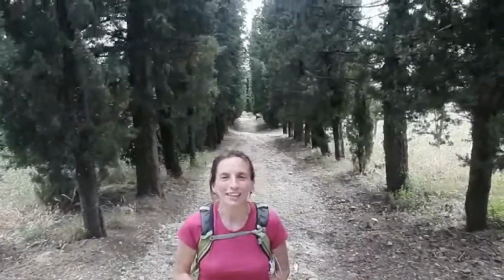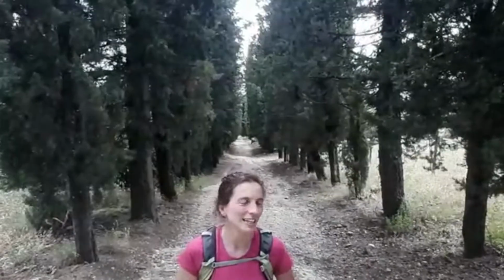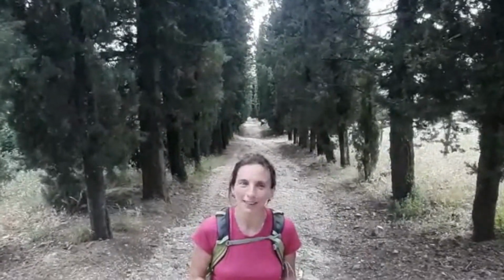Here we are. This is really the kind of tree which was used since centuries ago for drawing our landscape, for making our landscape. It's important, according to me, and quite helpful to be guided in the countryside, because it will be easier for you to understand better how the landscape was made by humans in Tuscany.